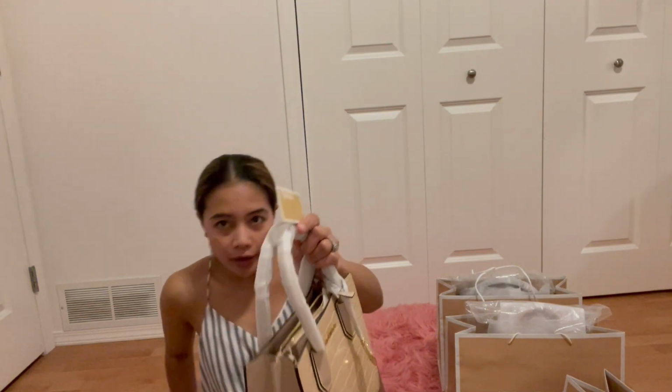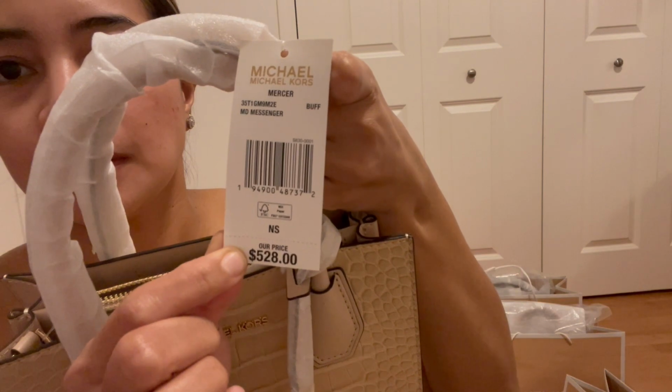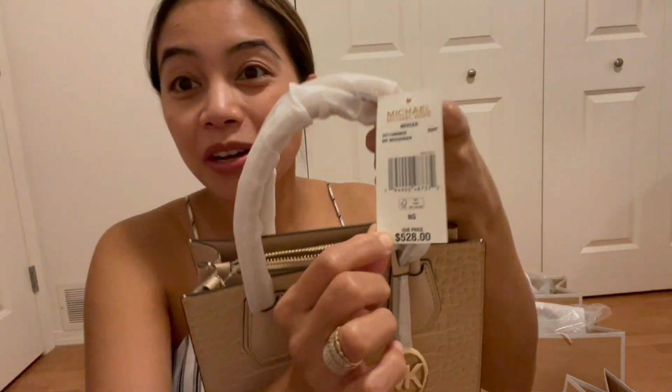This is, kung gusto nyo po itong tingnan sa mga Michael Kors store, ayan, makikita nyo po siya. Ito po yung kanyang tag. Michael Kors Mercer. Shows $528, guys. Originally, that's the price for this one. But then I just got this for walang nakalagay. Walang nakalagay, guys. Wala kanya resibo. If I'm not mistaken, it's only about $160. Kasi po ay super sale siya.